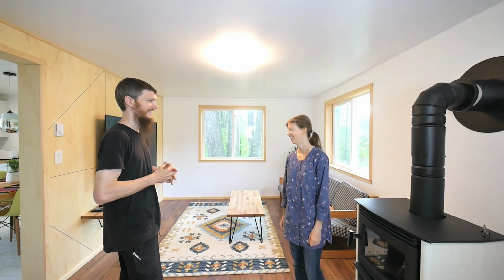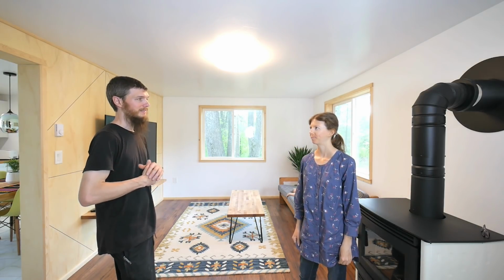Yep. I think Ashley's favorite feature is the rug. Yeah. Every day she says, I love this rug. This was a second choice. We actually bought a different rug that we thought we were going to love. You guys wouldn't believe this, but we opened up the rug and it was totally disgusting. It was used, it was washed, it was all frizzed out.